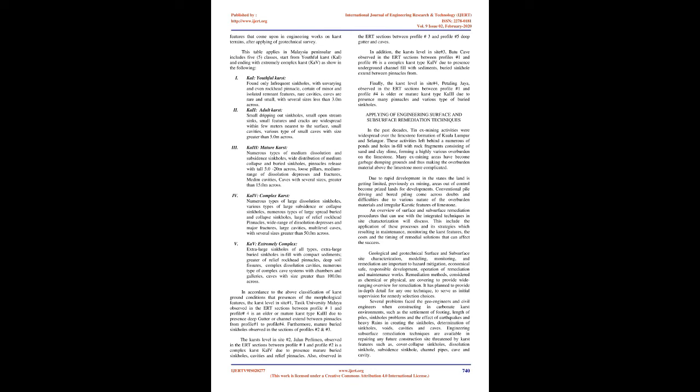In addition, the karst level in site number 3, Batu Cave, observed in the ERT sections between profile number 1 and profile number 6, is a complex karst type Ka-IV due to the presence of an underground channel filled with sediments, and buried sinkholes extending between pinnacles. Finally, the karst level in site number 4, Petaling Jaya, observed in the ERT sections between profile number 1 and profile number 4, is older or mature karst type Ka-II due to the presence of many pinnacles and various types of buried sinkholes.